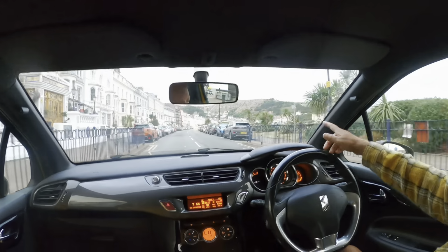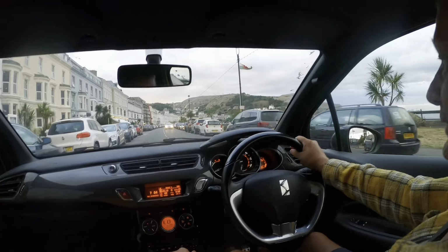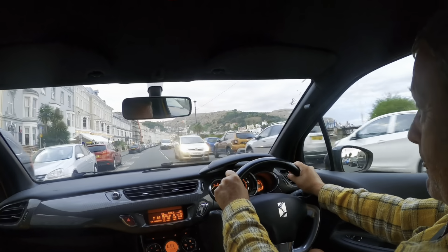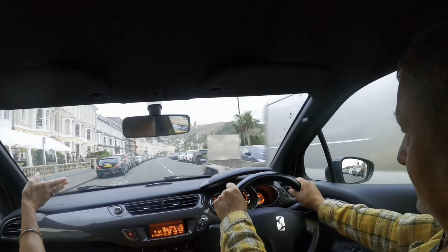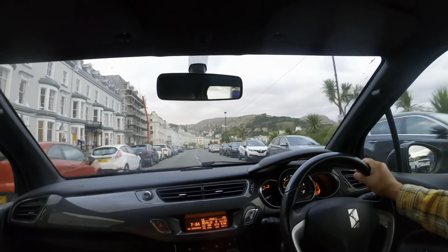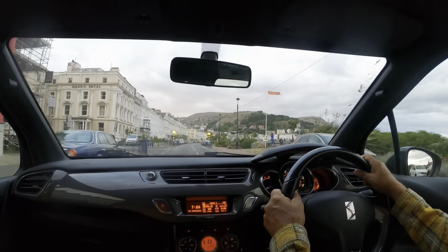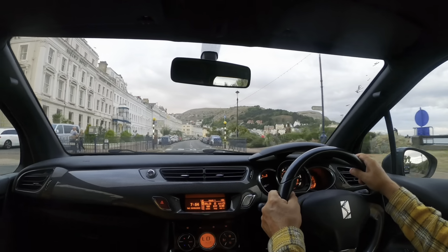Oh, I like that view, them houses going up. It's Ormsome. We call it Ormsome. You walk down the high street, further back, and you've literally got the Orme at the end of the high street. I mean, it's breathtaking. I can't believe you haven't been here. I'm saving the best of Wales till last. There you go.